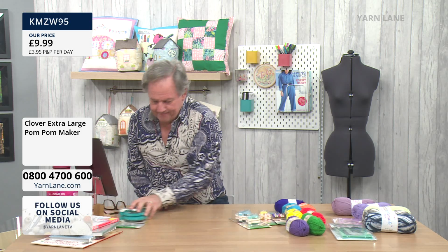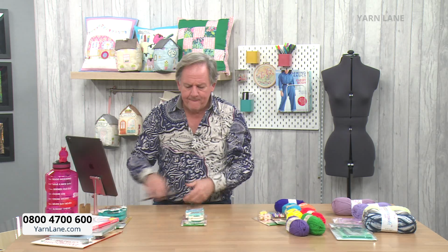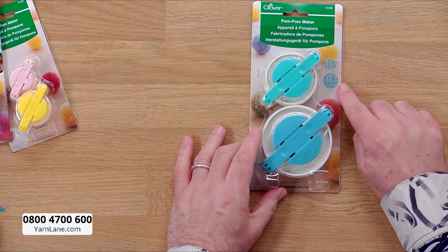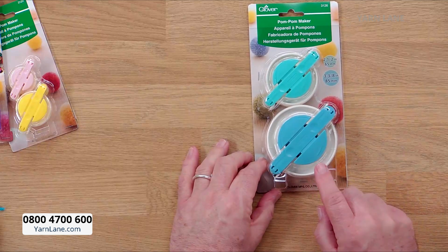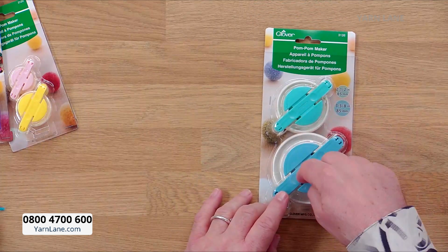Then, this is brilliant, because you get 2 in this one. This one is 2.5 inch and 3 3/8 inch. So the smaller one is 2.5, and the big one is 3 3/8. So this is brilliant if you're going to make an animal, because you've got body, head, body.